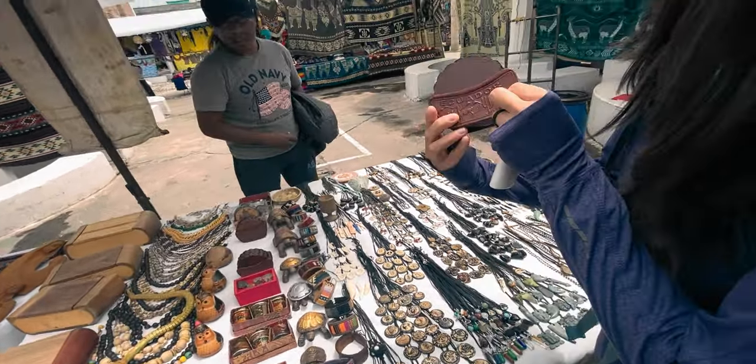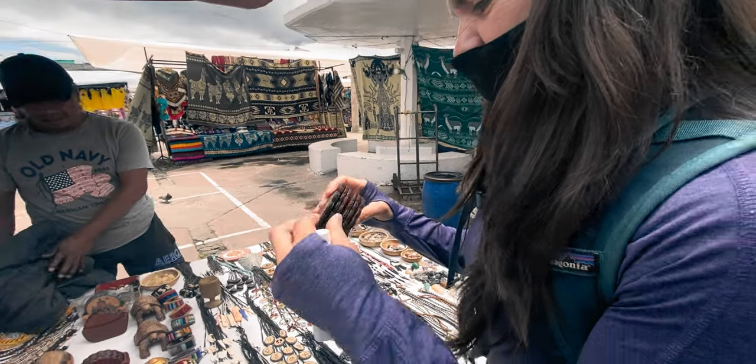The coasters. I don't have much room in my backpack.